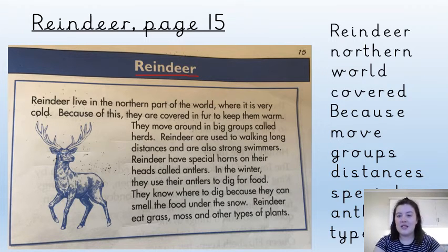Okay, so let's have a look at the first word in the list together. And we've already discussed this word. I'm going to underline it now. What did we say the title of this piece of text was? Reindeer. Well done. So there is the first key word, reindeer.